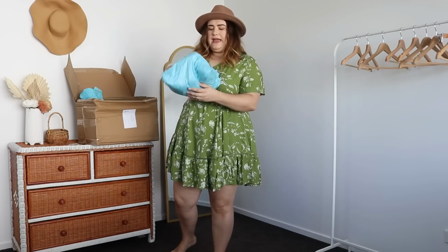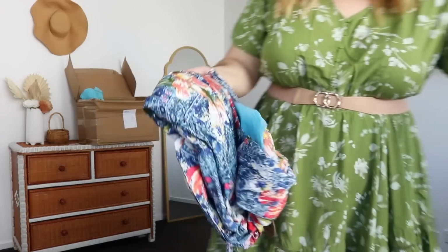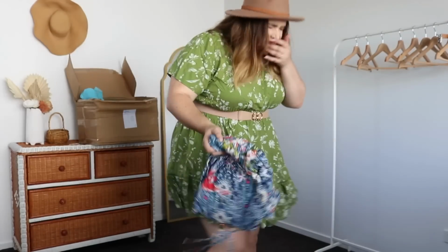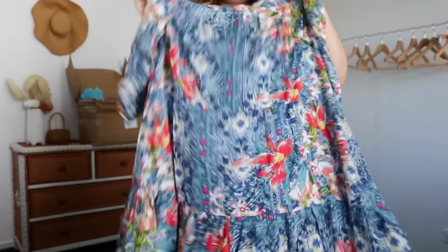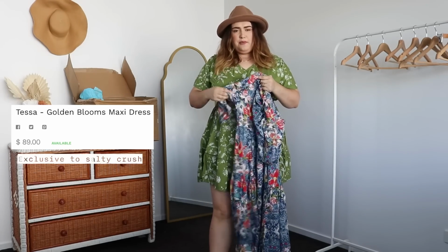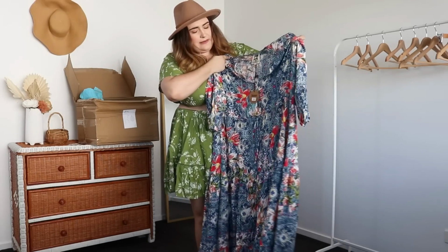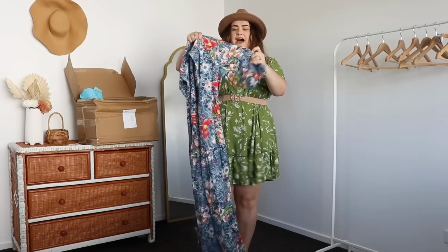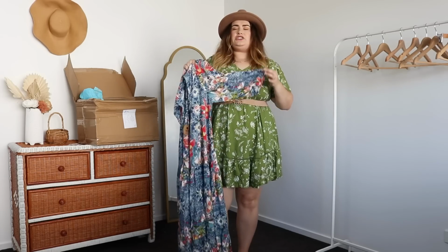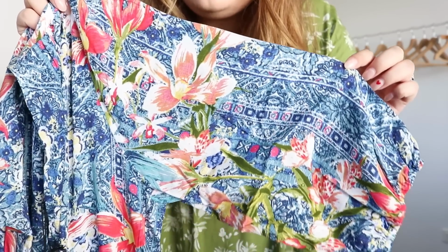The next dress that we have is this gorgeous bluey, pinky floral. Wow. First off, it feels so soft. The fabric feels absolutely luxurious. And then this print, oh my goodness me, it is even more stunning in person than online. Wow, it's kind of like a mixture of a Greek tile, like imagine what a Greek tile would be like, mixed with Hawaiian florals.